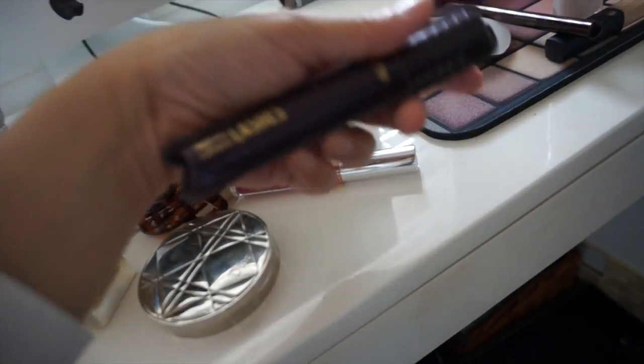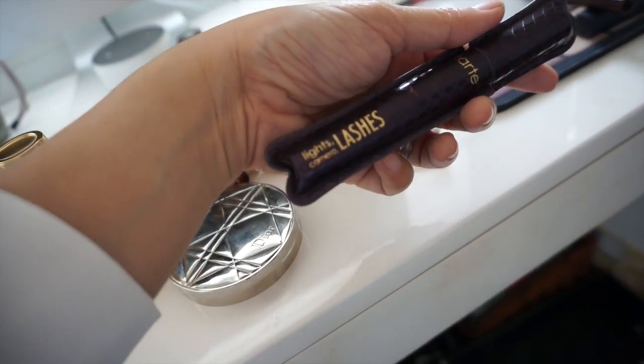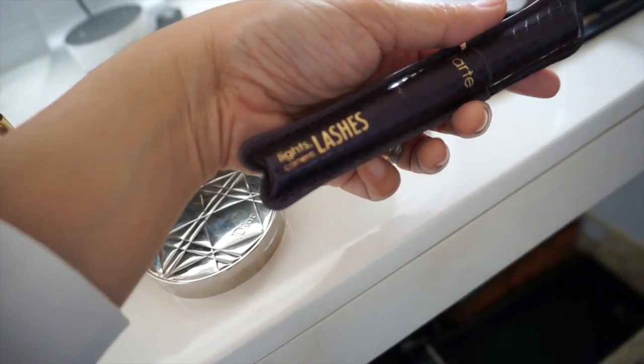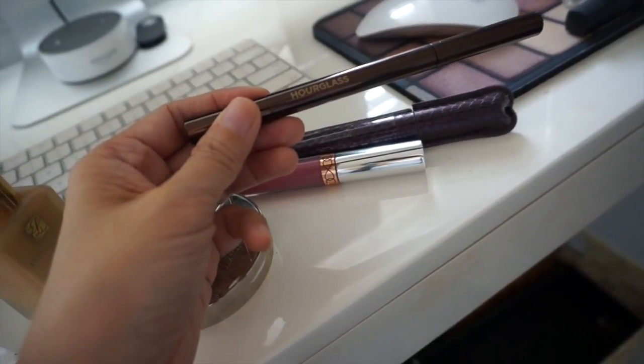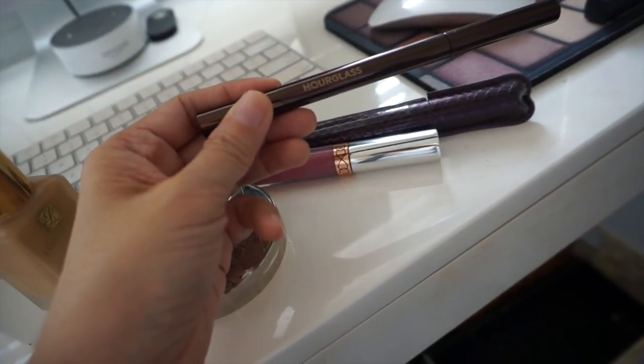And then I've already shown this many times, video upon video. You always see me show this to you. But yeah, another summer-proof, heat-proof mascara from Tarte. For my eyebrow, Hourglass at this time. The Anastasia one is my favorite over this, but sometimes you gotta switch it up.